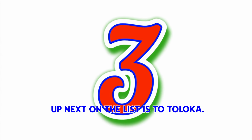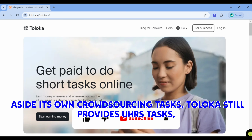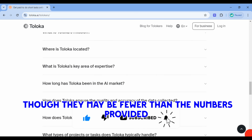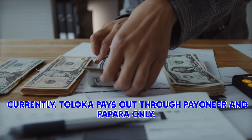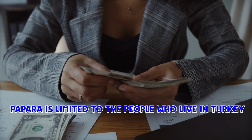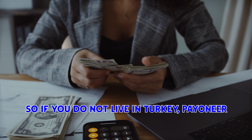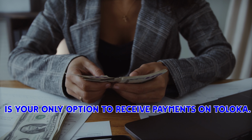Up next on the list is Toloka. Aside from its own crowdsourcing tasks, Toloka still provides UHRS tasks, though they may be fewer than the numbers provided by Clickworker and OneForma. Currently, Toloka pays out through Payoneer and Papara only. Papara is limited to the people who live in Turkey, so if you do not live in Turkey, Payoneer is your only option to receive payments on Toloka.